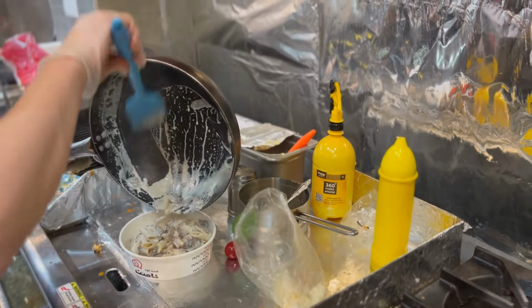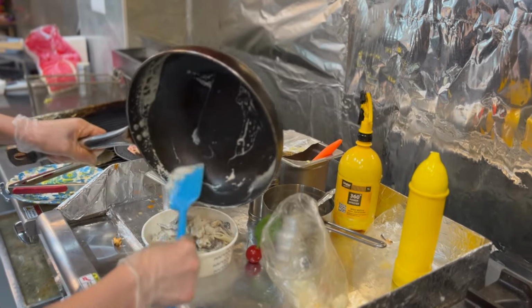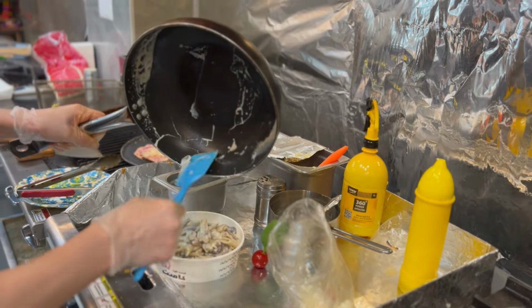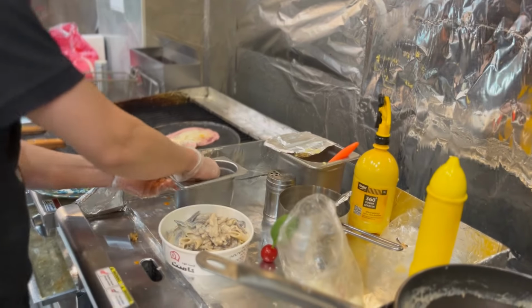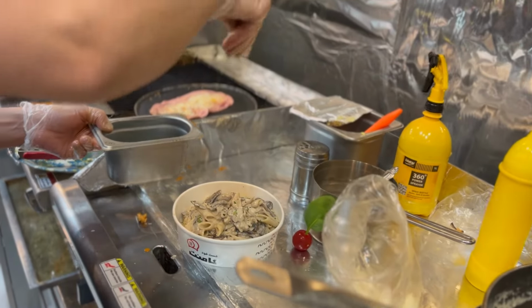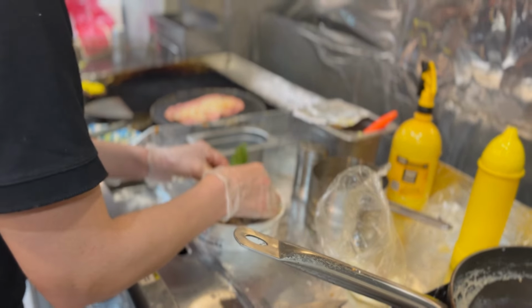Being here, you get a real sense of the care that goes into each order. It's not just food, it's a reflection of the people who make it. Each dish getting a bit of their attention and focus. There is something special about seeing it all come together this way.